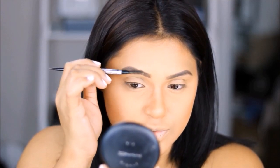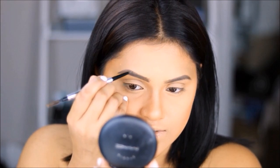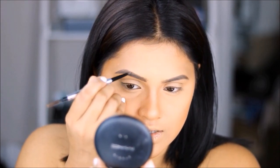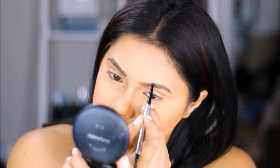Once the filling is done, I'm going to brush them once more, and then I'm just going to fill in the rest of the sparse areas. And I'm going to do the same thing with the other one as well.